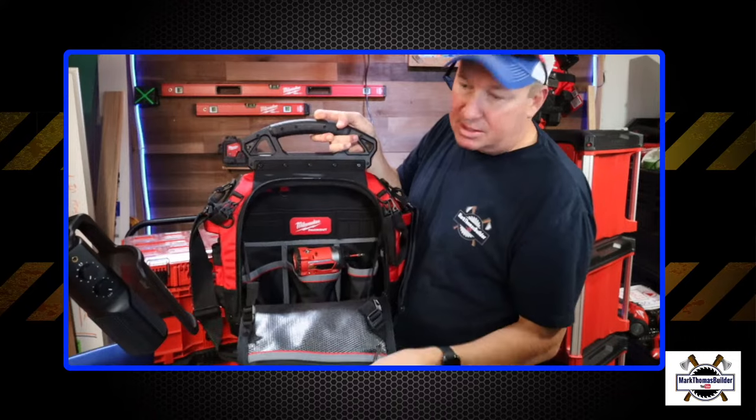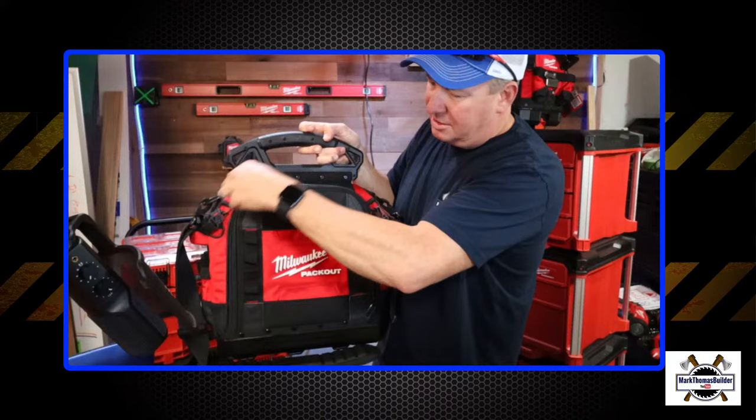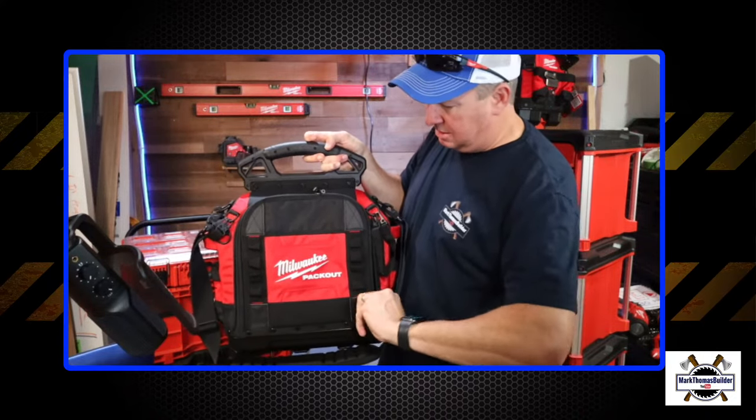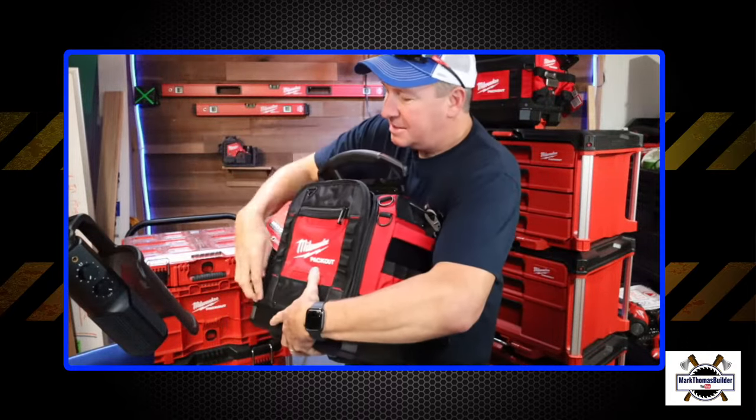So this one has, right there, you can see where it has storage. And then the nice thing is you can zip it up right there. There's so many different pockets on here. So we're gonna take a quick look. I have, see that side's zipped up.